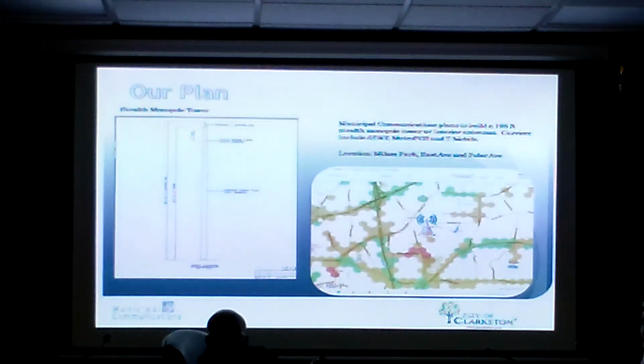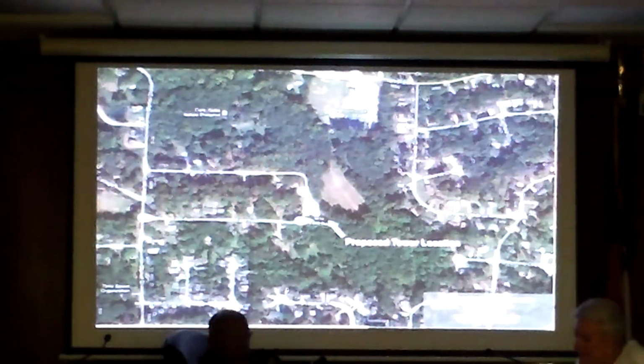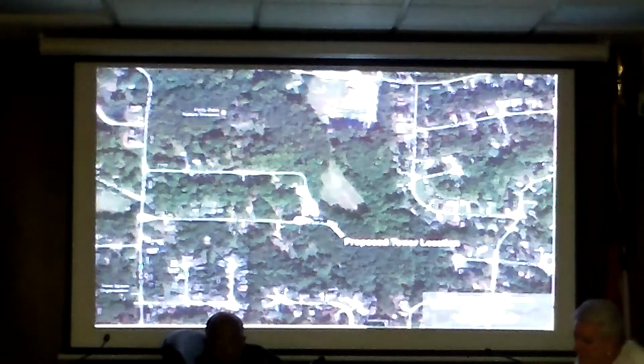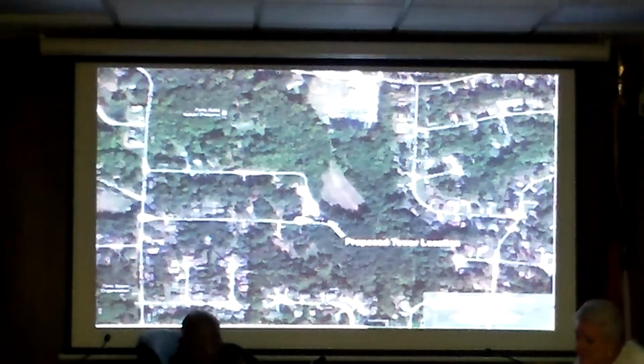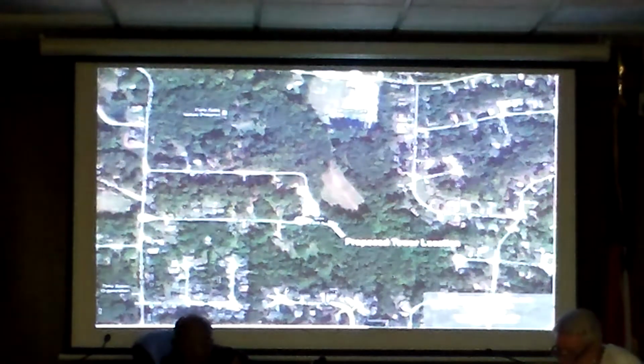The carriers that we're talking to right now, we have Metro PCS that is our anchor tenant. T-Mobile, as you may know, has been trying to serve this area desperately for quite some time, as has AT&T, Sprint, and Verizon. So we think there's a good chance that over a period of a few years, most of the significant carriers will install their equipment inside the tower.